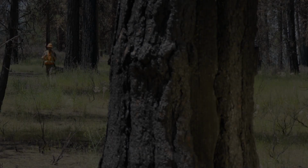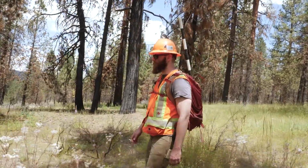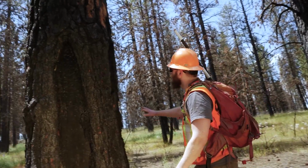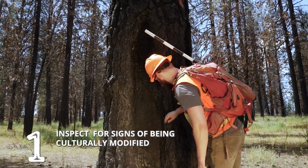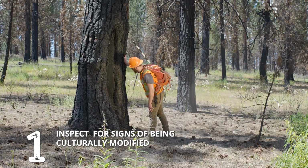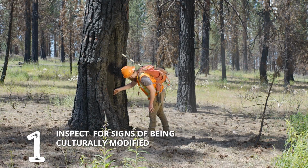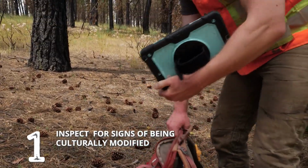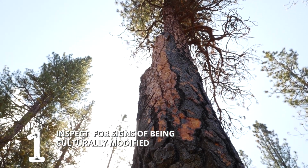The following example demonstrates how to record modifications on a peeled tree. You can use a similar approach for recording other types of CMTs. If you think you've found a culturally modified tree, we recommend recording the following information. Look for a pronounced hatch mark or peel. If the tree is adjacent to a roadway, consider the location of the scar and if it may represent injury from a vehicle. If you determine that the tree is likely a CMT, record the species and overall condition.